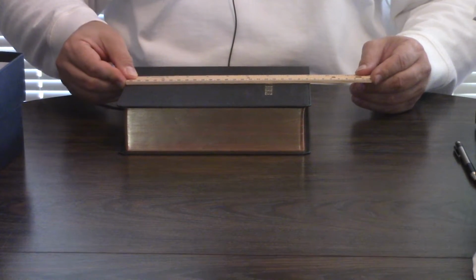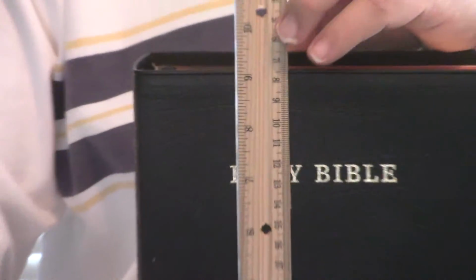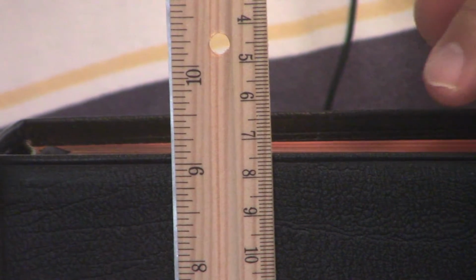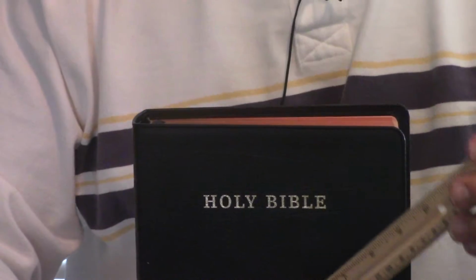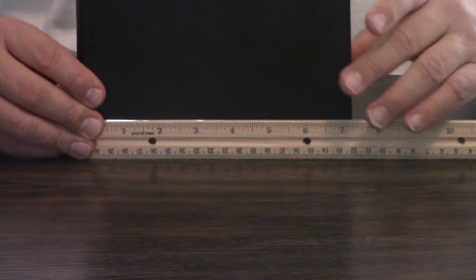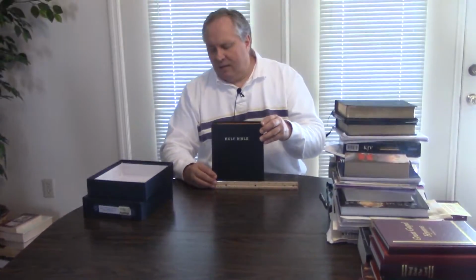And it is exactly 9 inches high and 7¼ inches wide. Now, official Bible people, they don't measure from top of cover to bottom cover. They just measure the Bible block. It also comes with the multicolored gold and black banding. A Bible like this, of course, is going to be Smyth sewn, probably whip stitched. So it's a thick Bible.